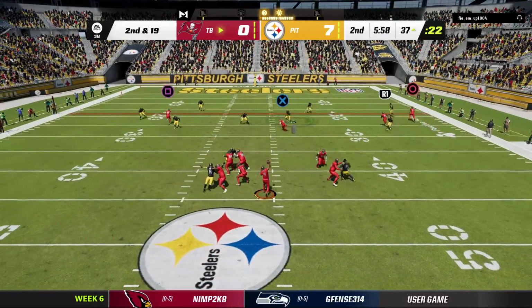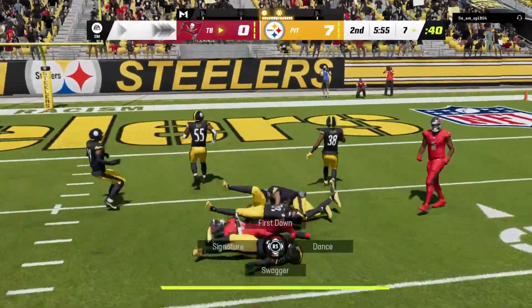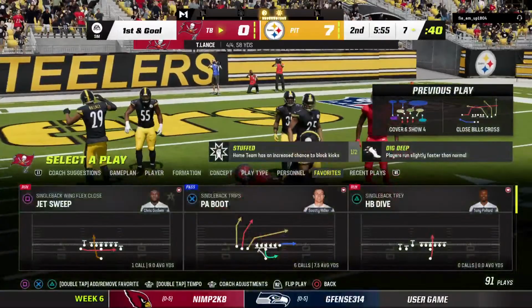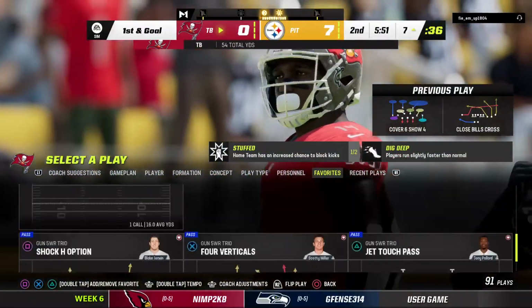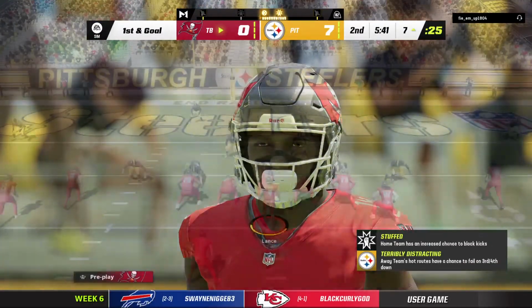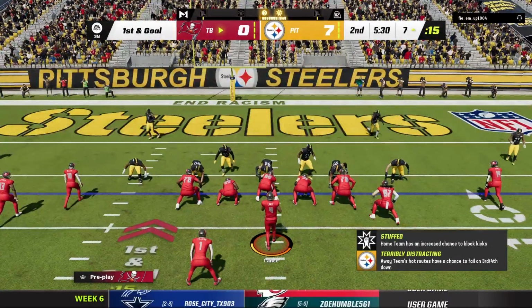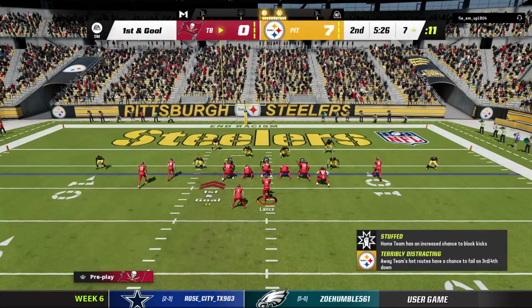Working from the gun, Lance. That is caught. It's Chris Godwin. And finally down he goes as they work it inside the 10 to the 7. That one goes for 30 yards. For an offense that has not found the end zone yet, that's a big play. There's the spark right there. The big play that they needed.